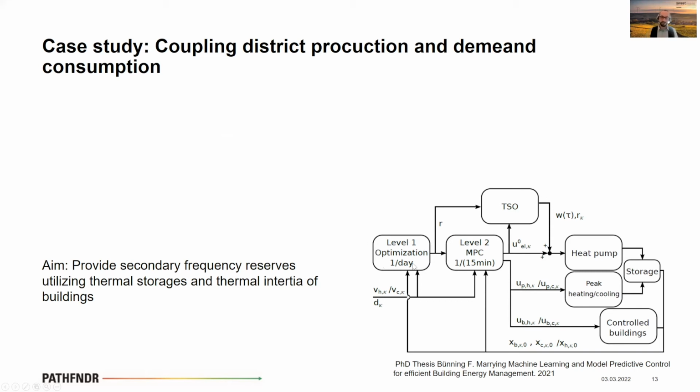And the scheme goes as follows. We announced for the next day what flexibility windows we can provide to the transmission system operator.